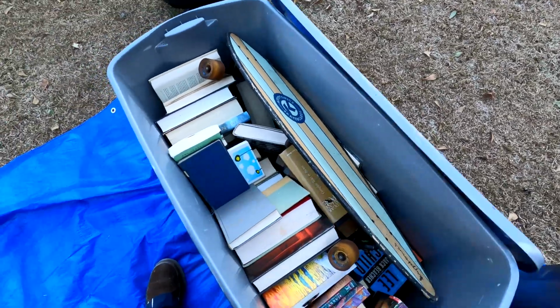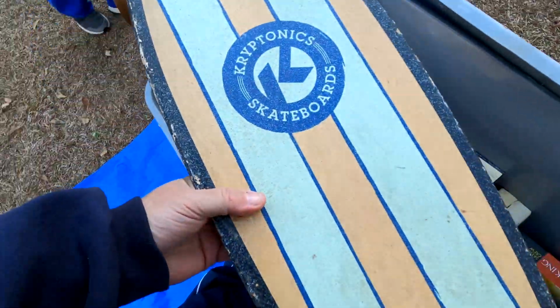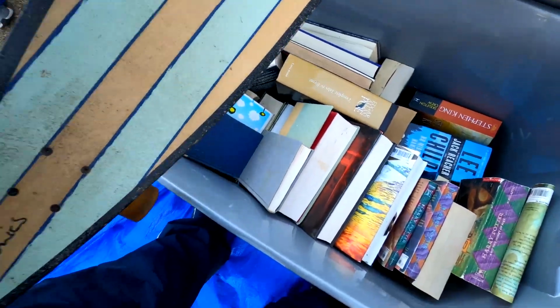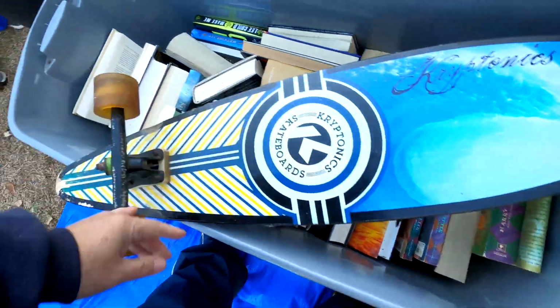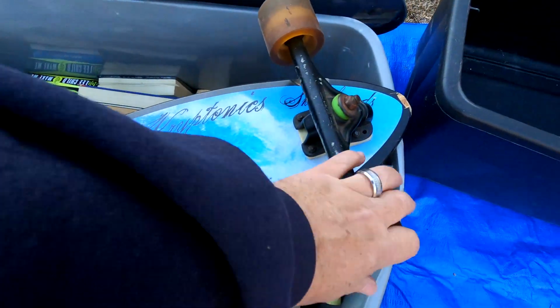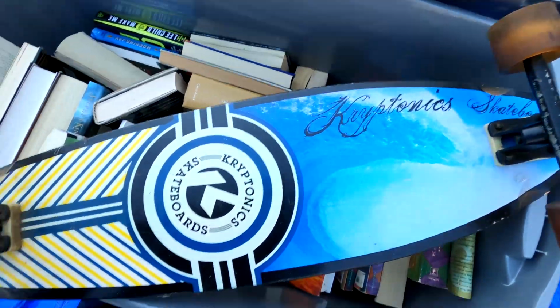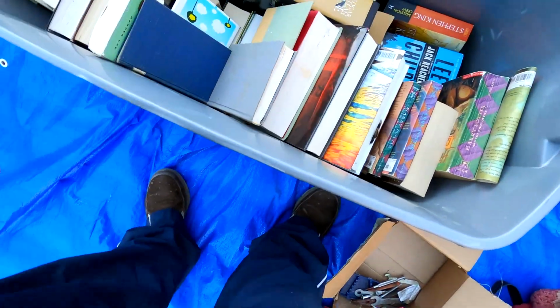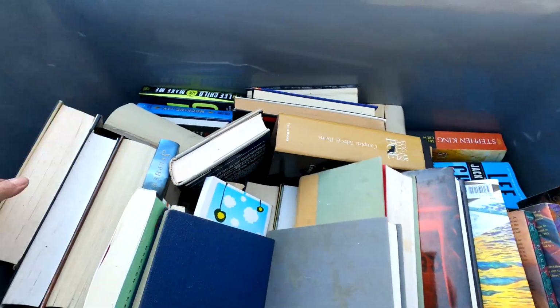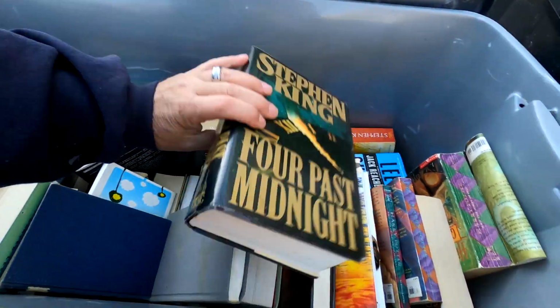All right, next one. We've got a Kryptonix skateboard. That's pretty cool. I don't know if they're worth any money, but that's got some wide wheels, old style trucks. Huh, that's kind of cool. Got to see that. And then, unfortunately, all that's left in here is books. Let's see what kind of books.